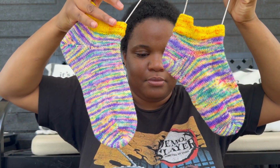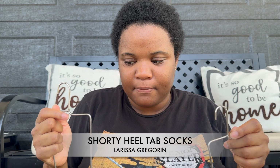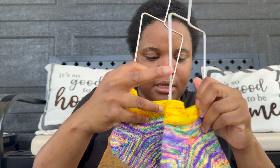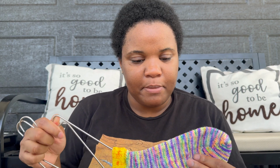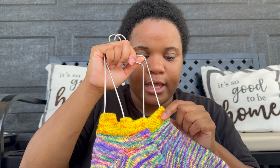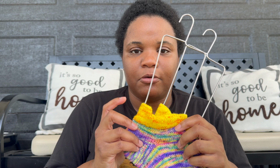Yeah, next pair is so cool. Well, these are the Shorty Hill tap socks by Larissa Gregorin, I think. If that's not her name, I'll have it on the screen somewhere. But yeah, I made these from scraps. This purple is Super Glow Fibers on her sock base, and the colorway is the Empress. This yellow is KittyBeaKnitting on the Lido base, and the color is Winter Sunshine. This came from last year's advent box. Wow, I'm having a hard time with words lately.